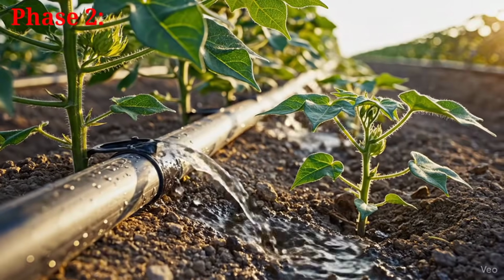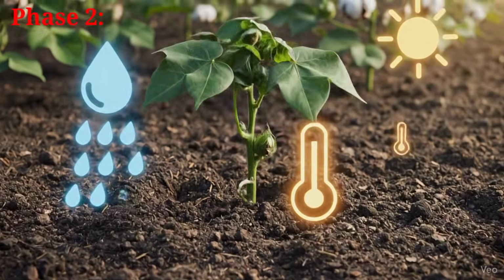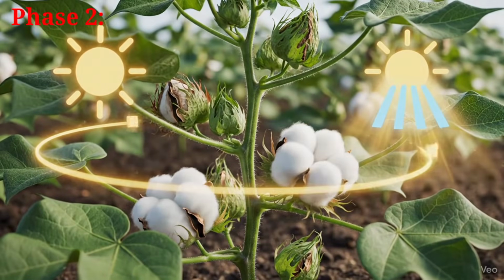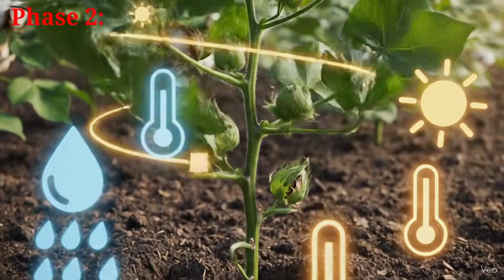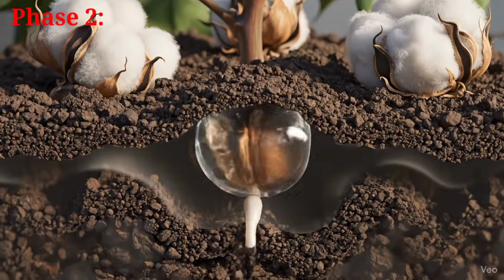Phase 2. Sowing is generally done in the Kharif season. Cotton production requires warm weather, sufficient rainfall or irrigation, and pest protection. Modern farming uses drip irrigation to save water and genetically improve seeds.